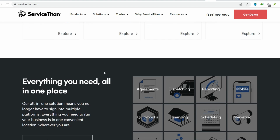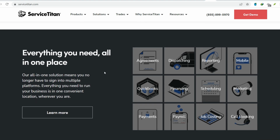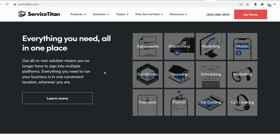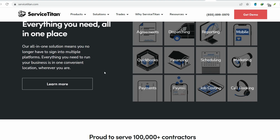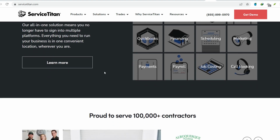Find the estimate you want to unsell. Look for the status field next to the estimate. Click the drop-down menu and select Unsell. Voila! Your estimate is unsold and removed from the sold category. But what if the estimate was already booked as a job? Things get slightly trickier. Here's what you need to do.